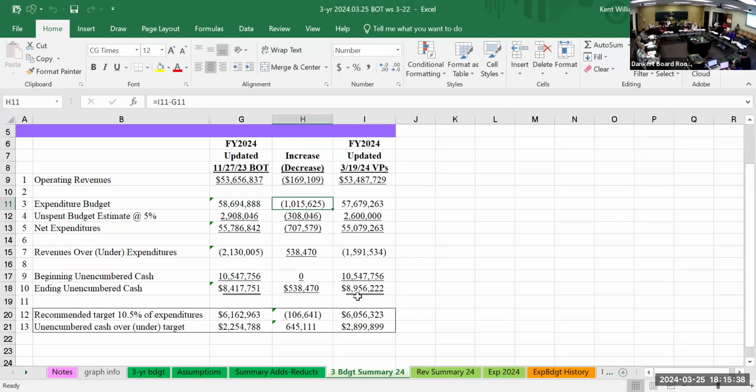So if you look up on line 1, we anticipate about 53.5 million in revenues for the current year. We anticipate that our expenditures will be about 55 million. So we are anticipating that we will again be reducing the unspent budget in our operating funds. And that's shown on lines 9 and 10 of this document.